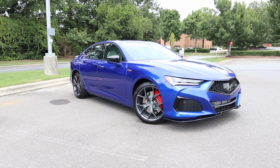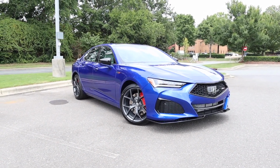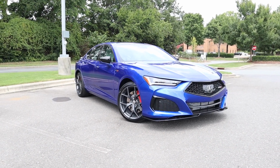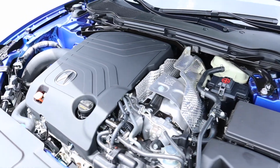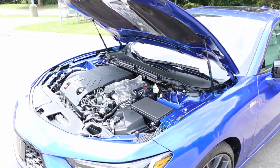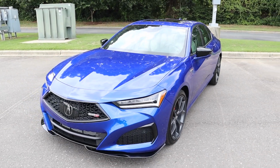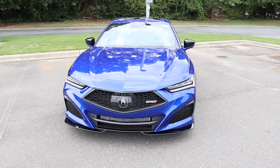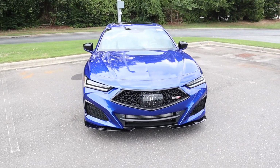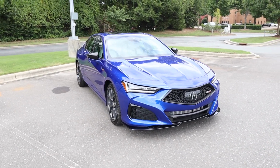So this TLX is finished off in a very beautiful Apex Blue Pearl with an MSRP in the mid $50,000 range. Now, powering this Type S is a 3-liter turbocharged V6 paired to a 10-speed automatic transmission, pumping out 355 horsepower, 354 pound-feet of torque. That power is sent through the all-wheel drive system, propelling this 4,200-pound sedan from 0 to 60 in 4.5 seconds. It has a top speed of 155.